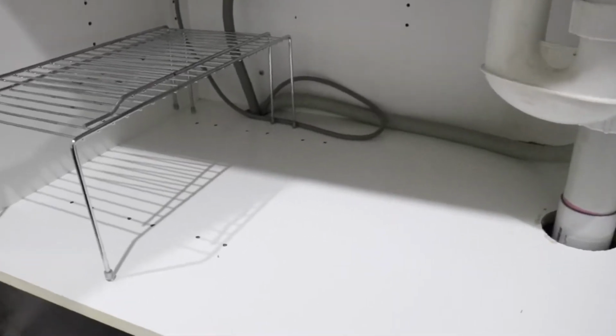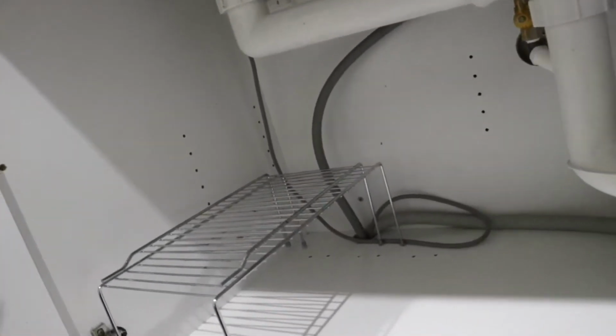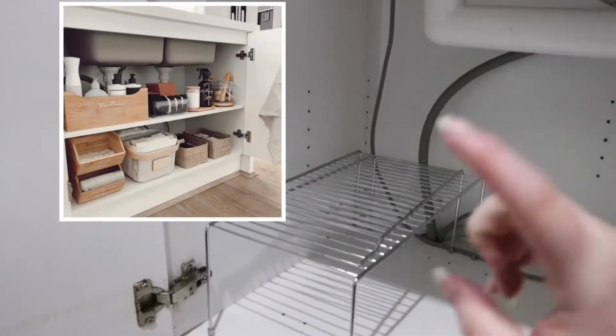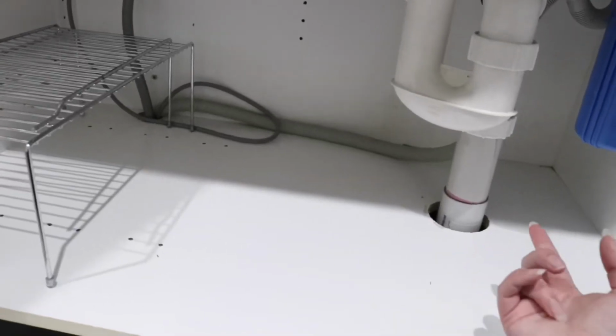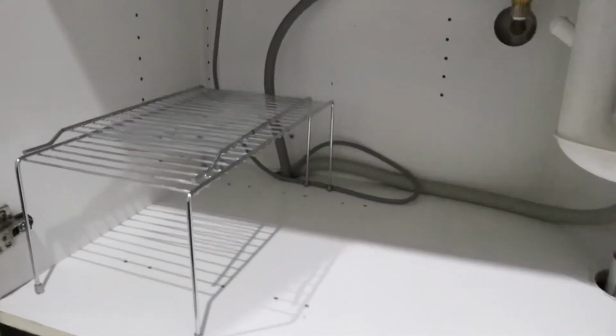Time to finally get into the organizing part. I'm thinking I have an inspo pic. It'll be here, hopefully. I'm thinking cleaning products up here and putting dishcloths, paper towels, that kind of thing down here. But I need to try and sort all that out.